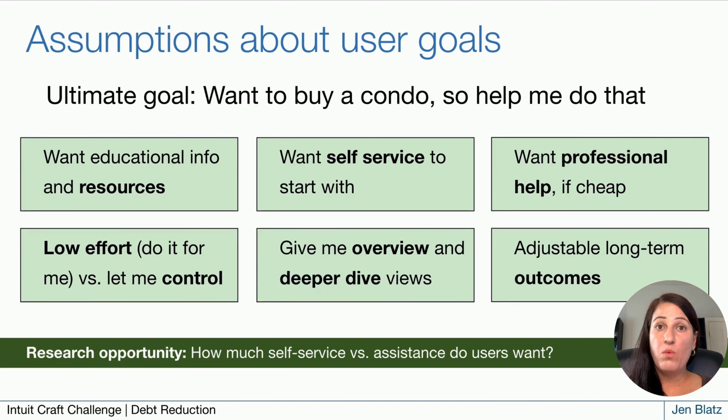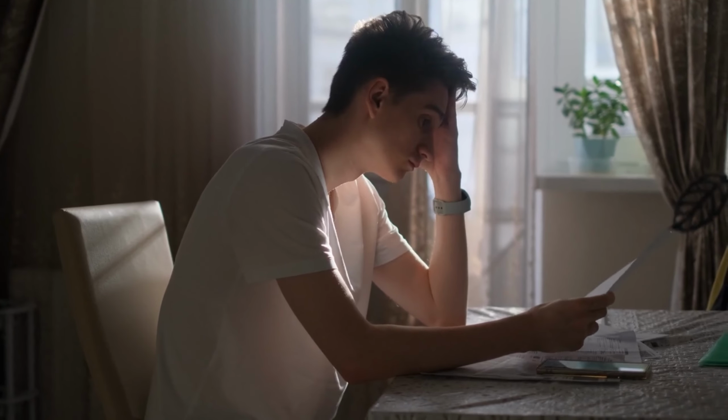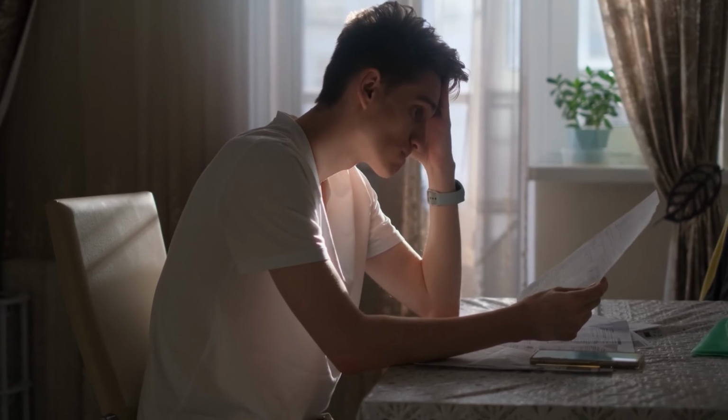Also, I want to talk about what the user might have assumptions around. I kind of put this into a scenario. The person wants to buy a condo, but they also have debt. This makes it a little bit more realistic. Now we understand a person is trying to do a thing. They have a goal, but they've got a problem. And the problem is they have debt.